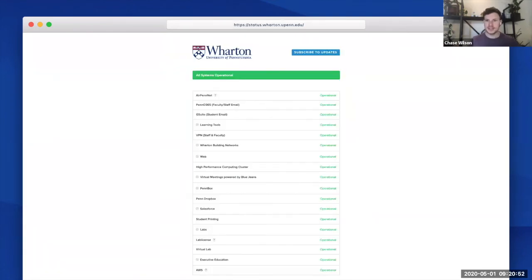And finally, this is another green status page. This is Wharton, and they take the Harvard approach and list out very specific services, and some of those are nested as well. They currently have no incident, and that's why you can see that everything is green and operational.